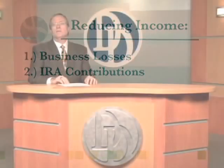Now, most people, because they participate in retirement plans at work and places like that, they may be limited on their amount of deductible IRA contributions. But you need to check with your tax person and see. Basically, those kinds of adjustments on the front of the form, they actually reduce your adjusted gross income, and that's a good thing to do.